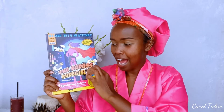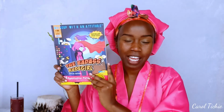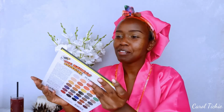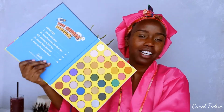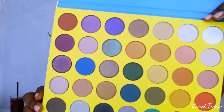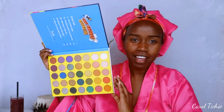But the palette I'll be playing with today is this one. It's by Rude Cosmetics. It's the badass Rude Girl special edition one. It does look like a storybook, like a comic book, and when you open it, it is cardboard, it's not plastic, and when you open it, that is the color story. Let me hold it up for you guys. So yeah, this is what we'll be playing with.